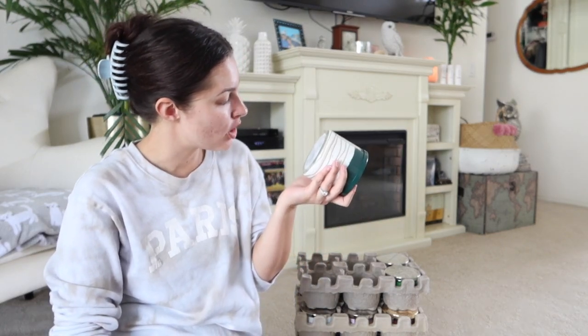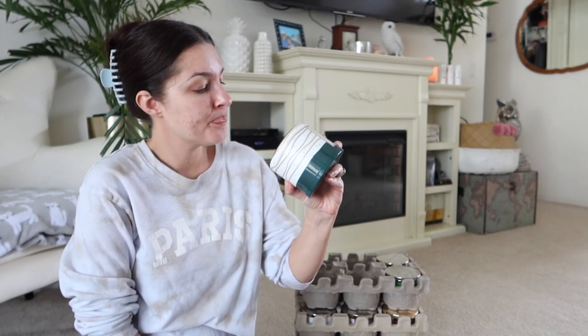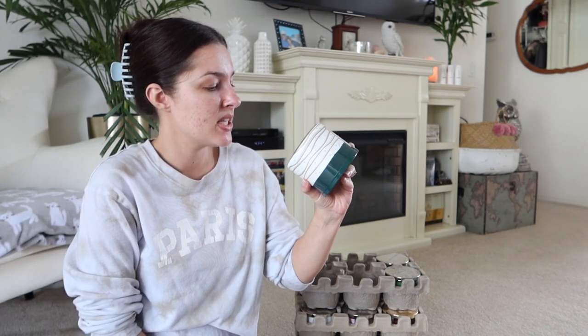I didn't burn this either. What was I doing last Vlogmas, guys? Was I not burning candles or was I burning candles? I don't know what I was doing. Maybe I was so busy I didn't burn a candle. Crisp pine needle, warm cedar, spiced apple. This is delicious. Another vanilla bean, unburned.